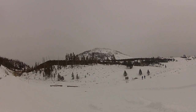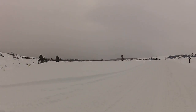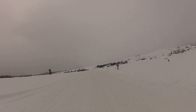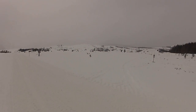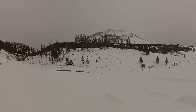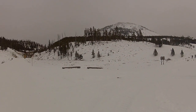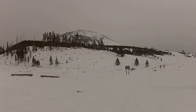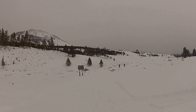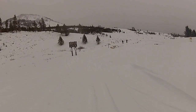Alright, headed back. I'm standing in the middle of the Grand Loop Road up at Swan Lake Flat, Glen Creek Trailhead, Bunsen Peak Road Trail we just came up. It took us a little over 3 hours with all of our stopping to come up. It won't take nearly that long going down.